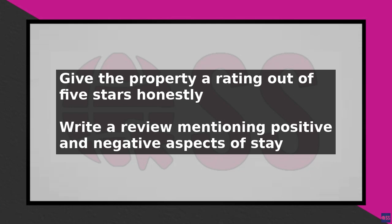Once you have written your review, you can add photos or videos to support your comments. This can be especially helpful for illustrating any points you make about the property. Finally, click the Submit button to post your review. Your review will be reviewed by Vrbo before it is published, to ensure it meets their guidelines.